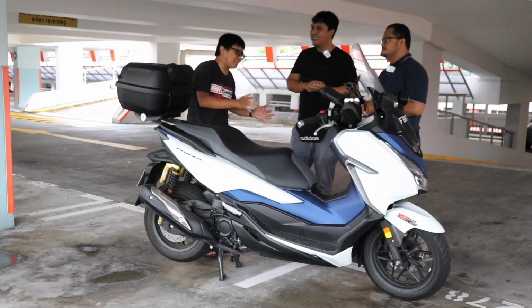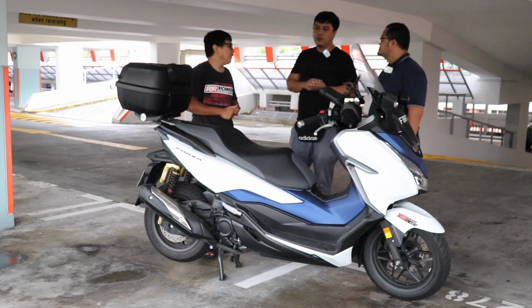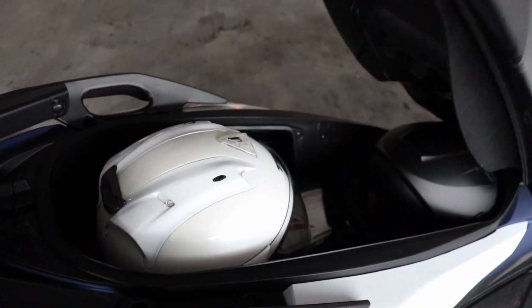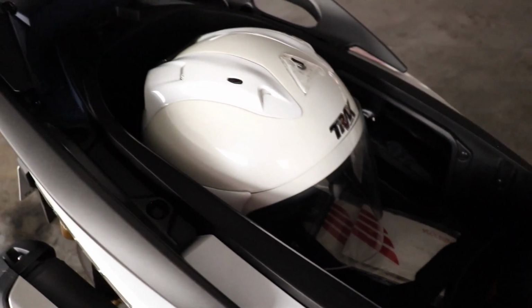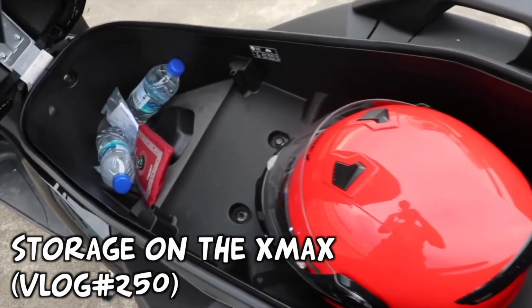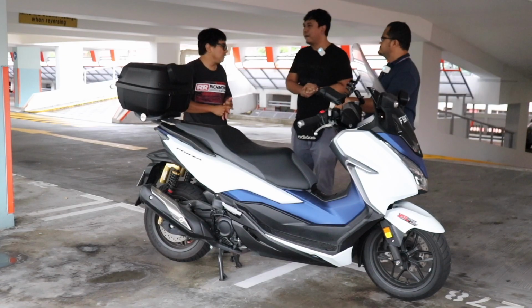Let's talk about storage space on the Forza. There's the storage cubby in front. The under-seat storage, I think it's quite a lot. So far, I've tried to fit two standard helmets with no problem. And after two helmets, there's still space to put a raincoat or gloves or what. For me, I would say it's comparable storage space to the XMAX. Like I mentioned to Farhan earlier, the XMAX is wide but not that deep. This is deep but a little bit narrow. I think it's about the same.